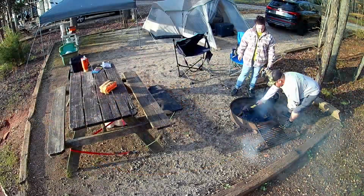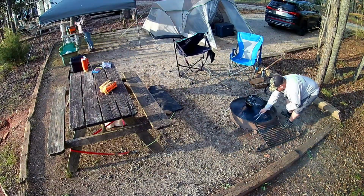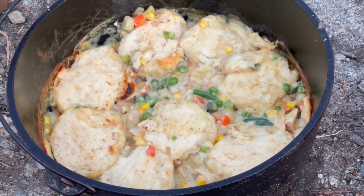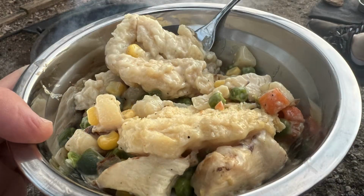As you can see here, it was a pretty windy day, and we were having a hard time with our fire. So I may or may not have put too many coals on top trying to get it to cook down quick. Yep, that's right, I burnt it. Lucky for us, it didn't burn the bottom. It just burnt the tops of the biscuits, so it was still edible.